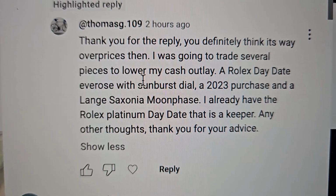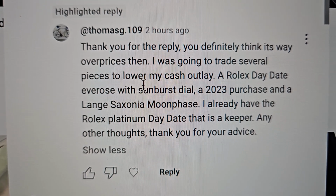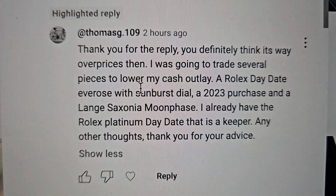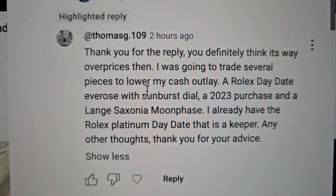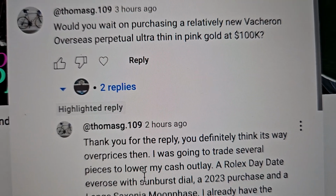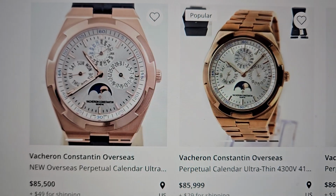Now he wants to trade in one heavy hitter or medium hitter and one Kraut Klok, aka a Lange Saxonia, for the Vacheron Overseas Perpetual. What do you punters think? Yeah, well, let's take a quick look.